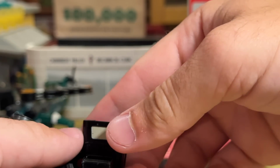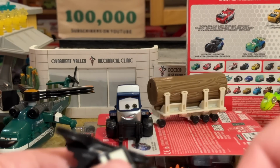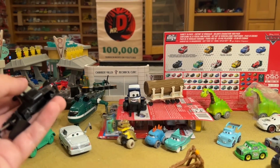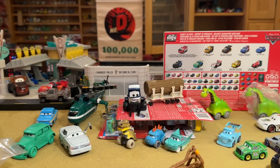I don't think we have her tire, though, so the back part is missing. The base, this is really heavy. This feels almost heavier than a regular Lizzie would be. But again, I'm sure it's just because I'm holding the one solid piece of her.